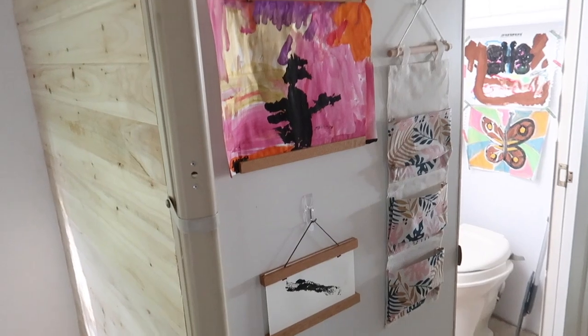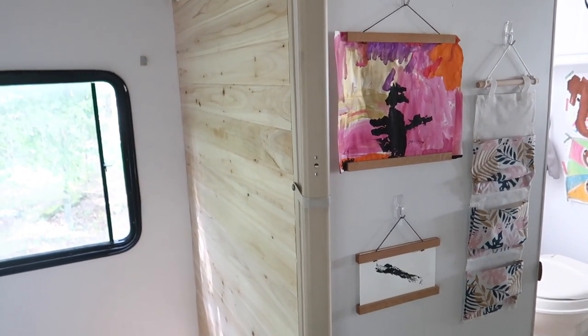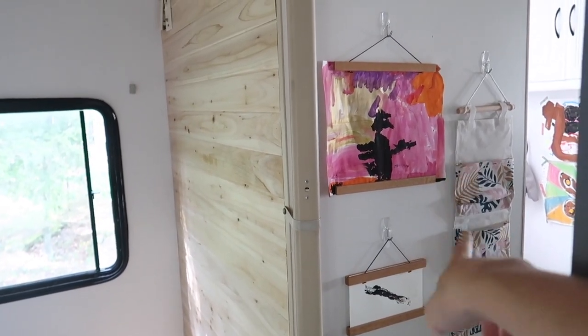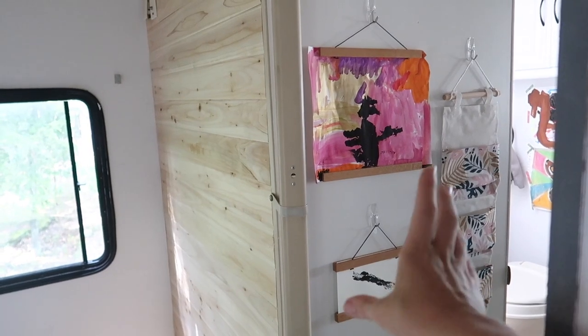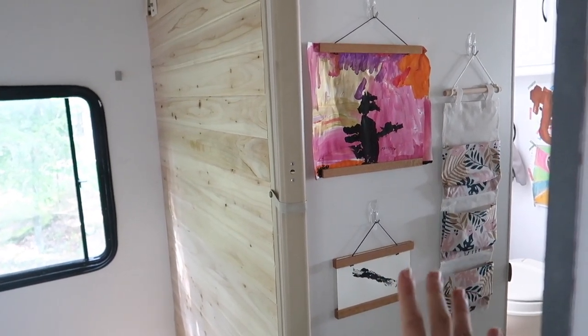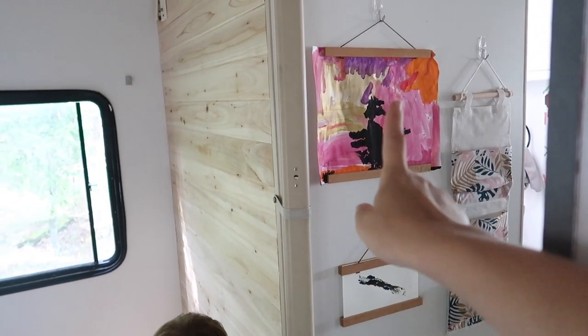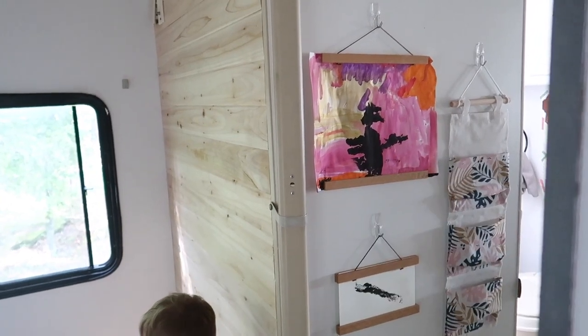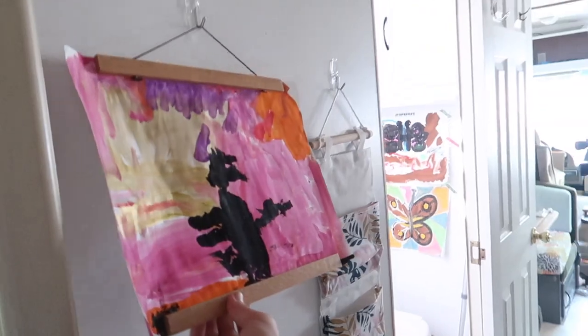Well, so there's what that looks like. There, it's all in the shot. So this is another one of those little pocket things, obviously, and it's the same print, just in a different colorway. And then these are some pre-work we've done for this desert unit for our desert trip. So that's a print of a snakeskin, and this is a cactus in a sunset scene. I did not Velcro these yet, so they're just hanging loose.